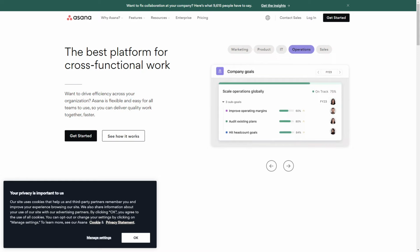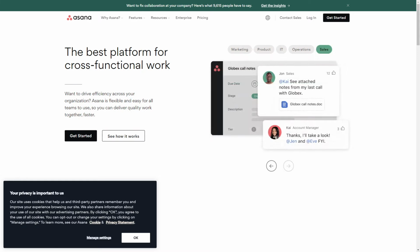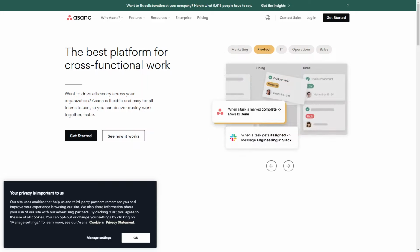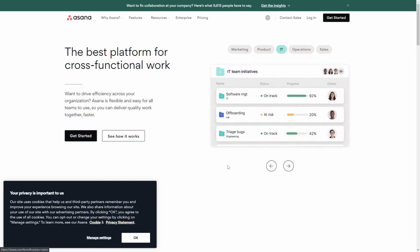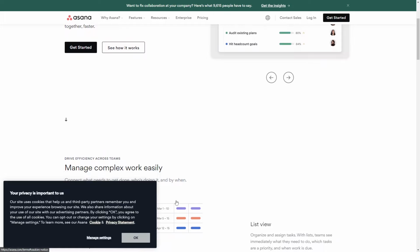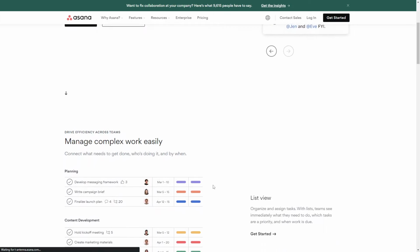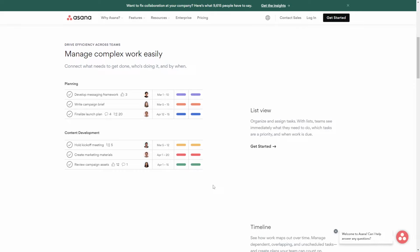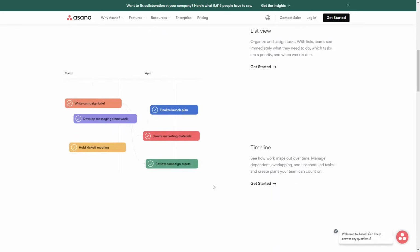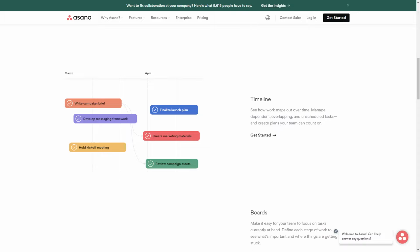Another example is Asana. So Asana is a project management platform that allows teams to collaborate on tasks and projects. Asana has a simple and intuitive user interface and has a clean design with clean navigation as well. The platform is organized into projects and tasks, which are easy to create, manage, assign, and track as well. Asana offers a wide range of features such as task dependencies and custom fields that enhance user experience and make it easy to manage complex projects. Additionally, Asana offers a mobile app that allows users to stay connected and productive on the go as well.